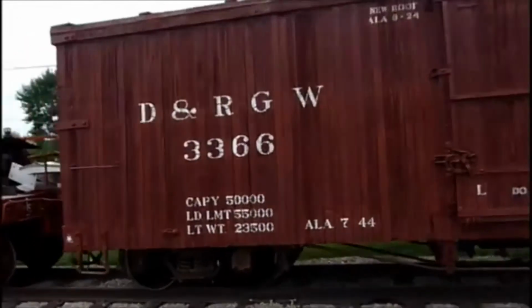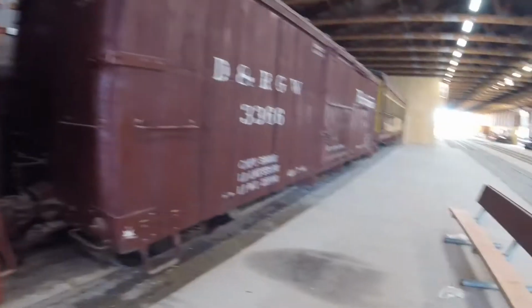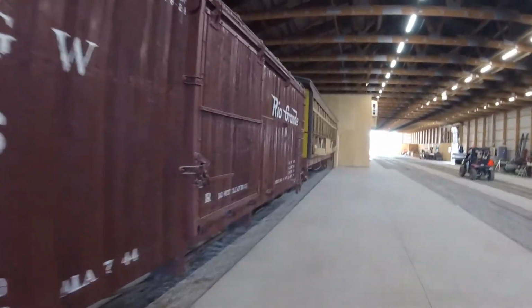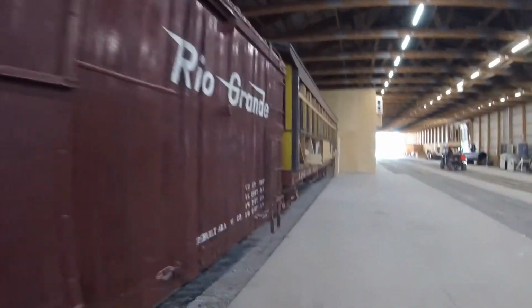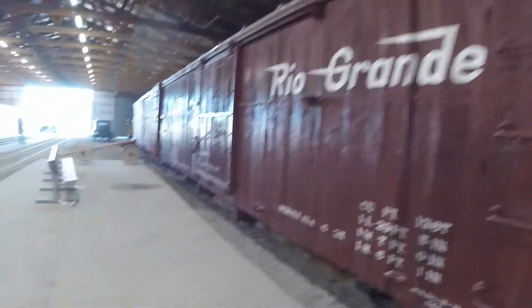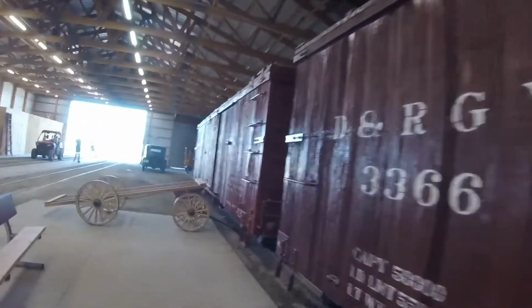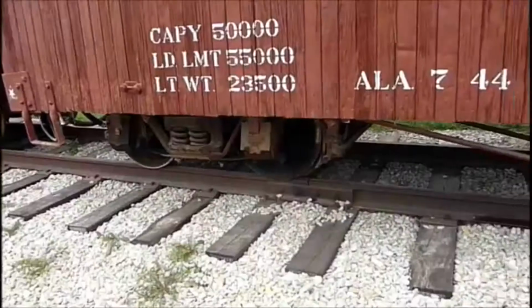Then later on, Denver and Rio Grande 3366 was retired and was part of the Heflin collection, and also lived in Colorado Springs, and I believe maybe in 2013, Denver and Rio Grande 3366 was purchased from the Heflin collection and came to be part of the Midwest Central Railroad in Mount Pleasant, Iowa, and sometimes can be seen as part of train sets or just standing stationary whenever not being used. And Denver and Rio Grande 3366 can be seen as part of Midwest Central Railroad where it is today.